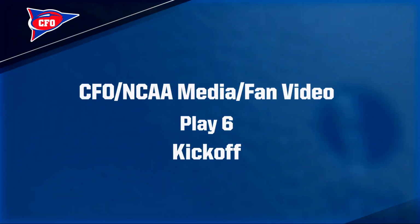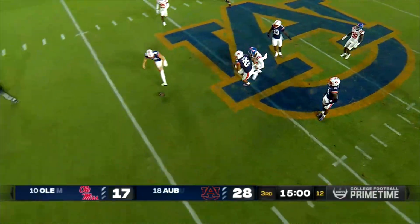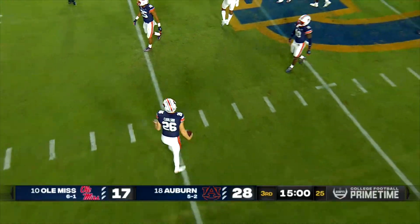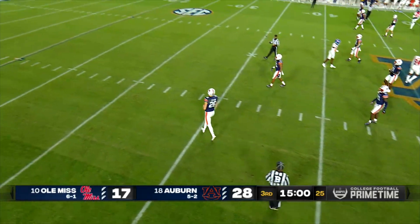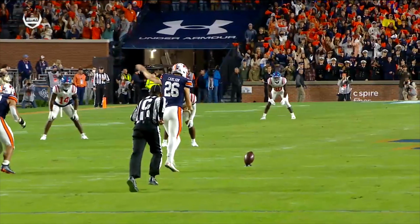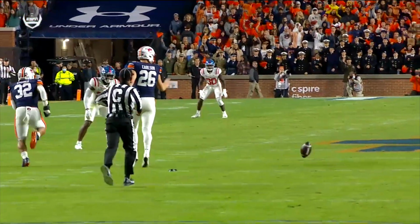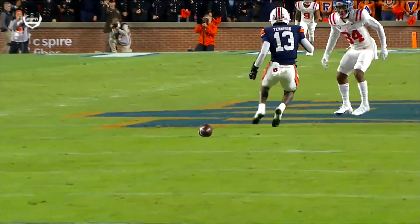Our last play this week is the second half kickoff, and on first look, it appears the kicker tries an awkward onside kick or maybe even partially whiffs the kick altogether. But as we go back and take a look at this, what we're going to see is the ball really just falls off the tee right as the kicker is approaching and attempting to kick the ball.